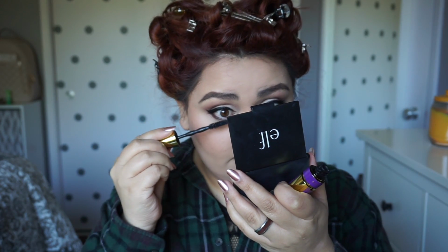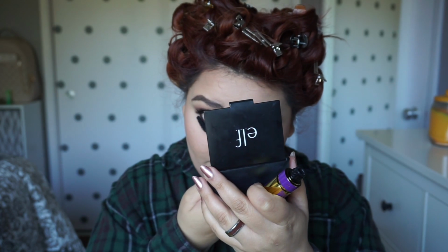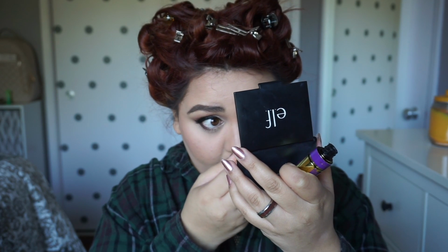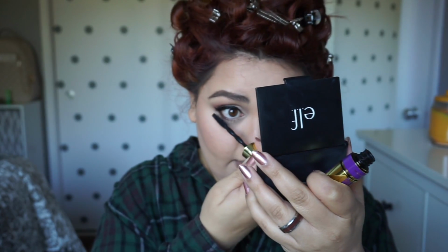I'm going to apply some mascara to my lower lashes. This is the Colossal Big Shot lashes and mascara. And I'm just going to try to lightly put this on, because this stuff can go overboard very quickly. I learned the last time I used this. It's like literally 2 or 3 run-throughs? I don't know. A little distracted because I got to get going. Good enough.